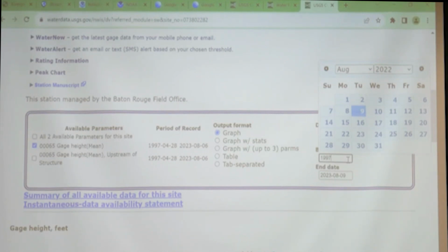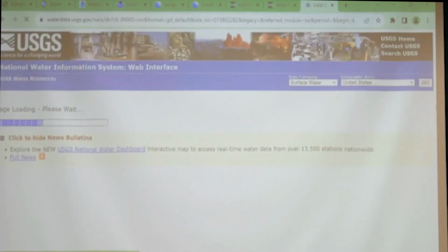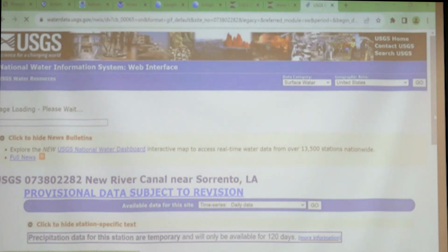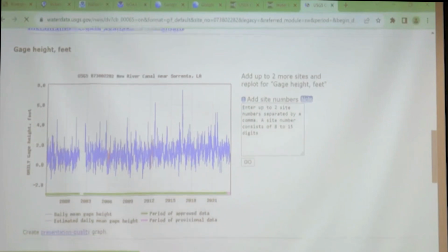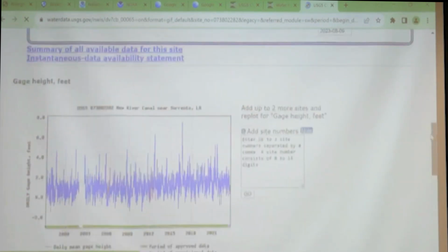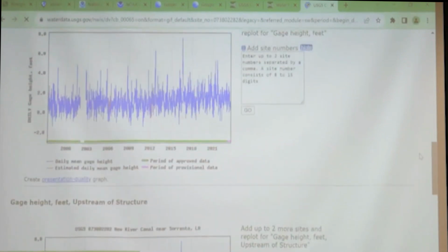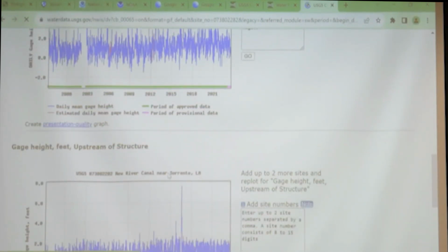Now see, this page is year, month, day. Oh yeah, so you have all the way back to 1997. It looks pretty decent, there's just this break here. It's hard to get a close-up like the other data, there's too much data. This is the gauge height, and this is upstream. Notice your number? This is the one upstream of this one, so because they're so close together, it should match.